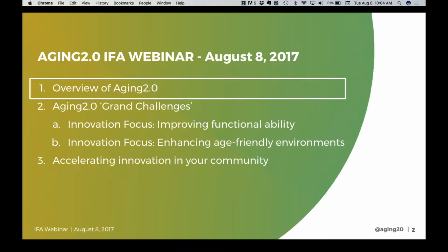And this is really a way for us to focus the entire network and the community of innovators that we have developed in over 20 countries on key topics, and double click on two that I think would be most interesting for this audience, specifically improving functional ability and enhancing age-friendly environments.